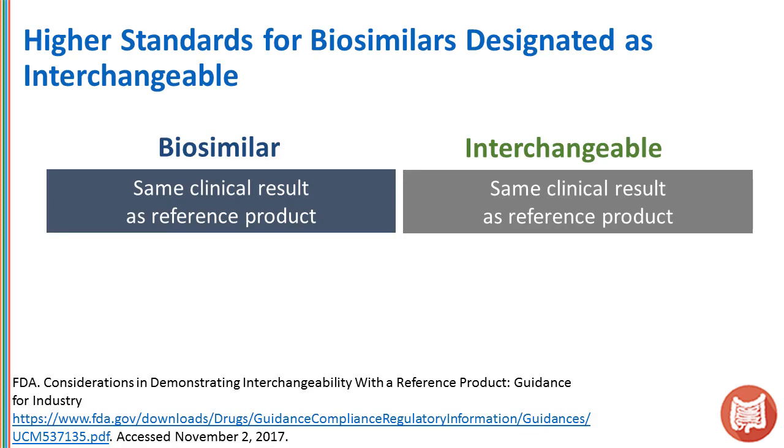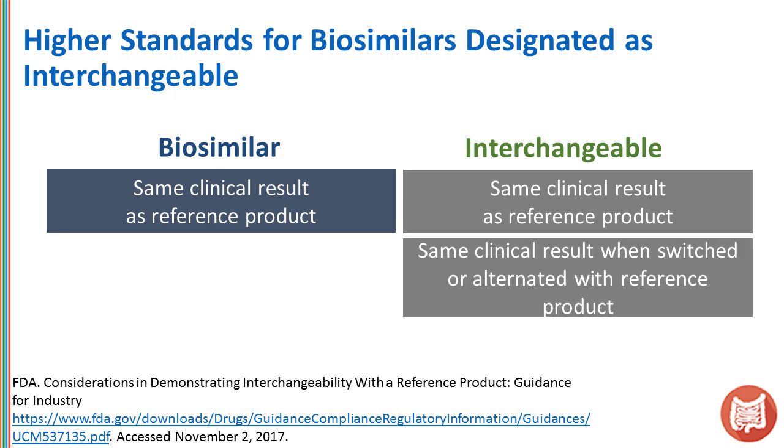And what that means is that in order to be interchangeable, there's another hurdle. Not only does it have to meet the criteria for the biosimilar, but the same clinical results have to occur when switched or alternated with the reference product. And a single switch study is not good enough. So we talked about the NOR-SWITCH study, which is a single switch.